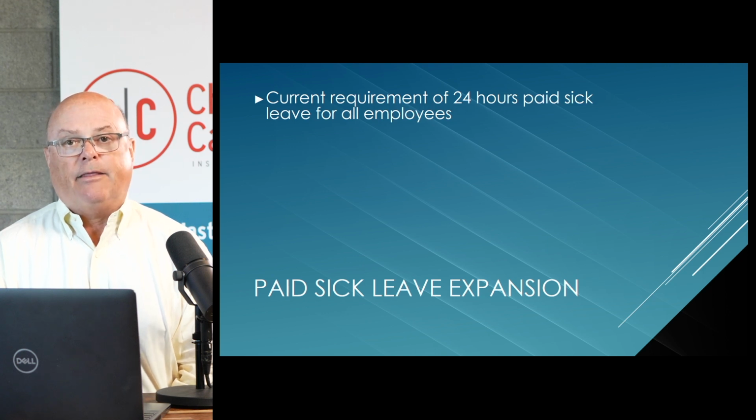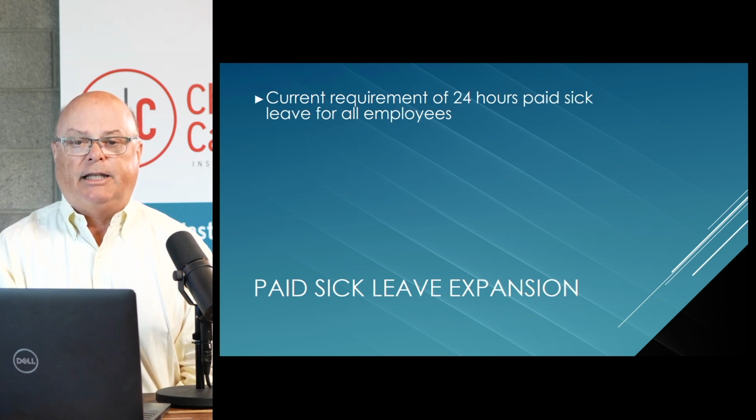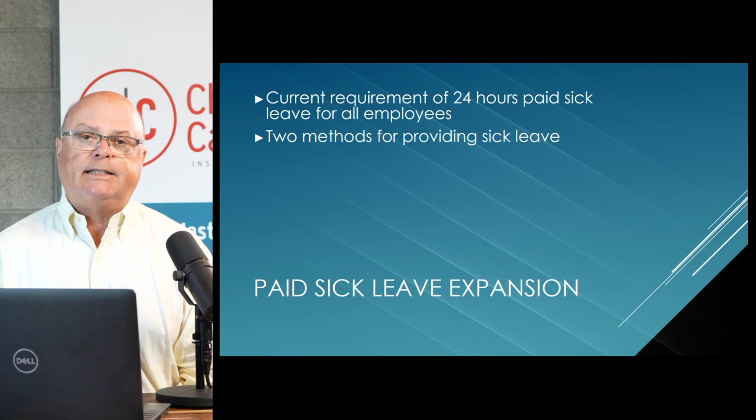As long as they have worked 30 days, they become eligible for this paid sick leave allotment. And as I said, the minimum is 24 hours. Of course, employers can give more than that, but under the current law, there has to be at least 24 hours of paid leave given to employees. Now, under the current law, and this is not changing, there are two methods for providing sick leave.